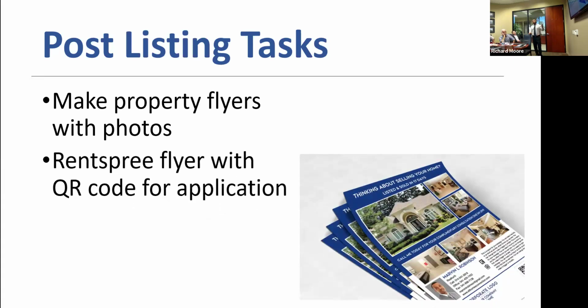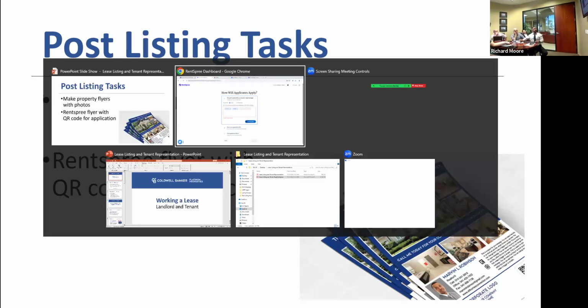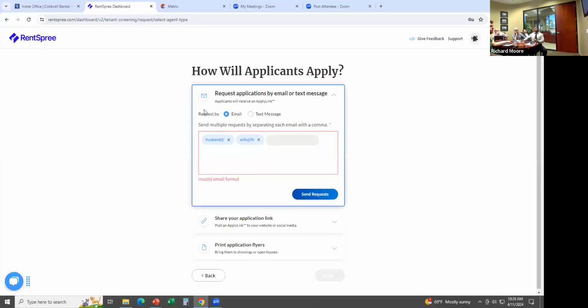And you can create a Rent Spree flyer also, if you're the listing agent. Let me show you. You can go back to that section where you're gonna email the application. So if you have the listing, you can create a flyer for it.